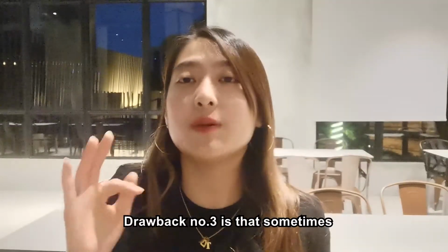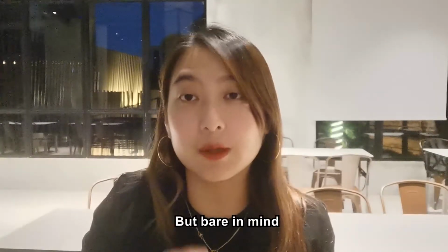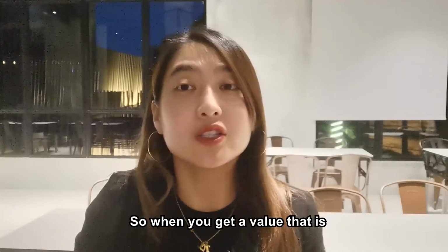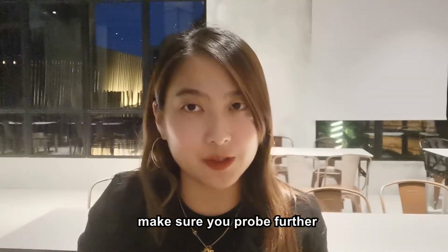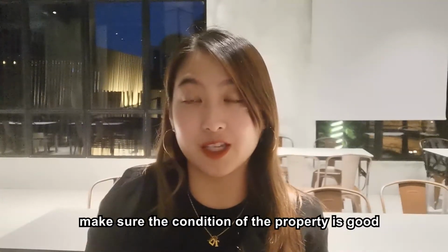Now, drawback number three is that sometimes you may be able to get lower cost, but bear in mind, lower cost property doesn't mean a good quality one. So when you get a value that is way below market, make sure you probe further, go and pay a visit to the property and make sure the condition of the property is good.